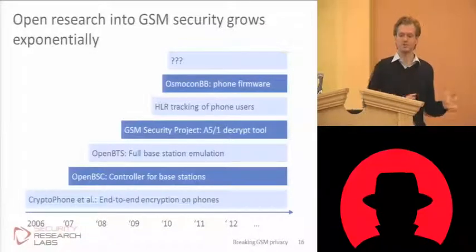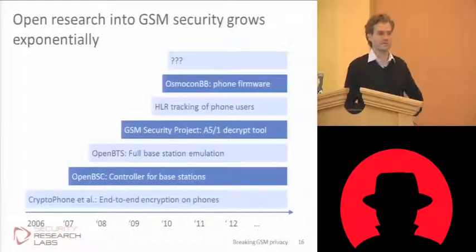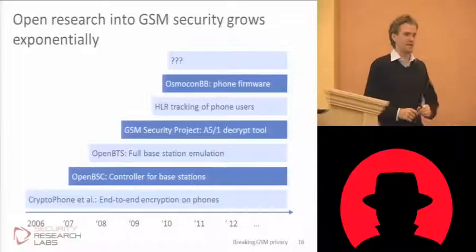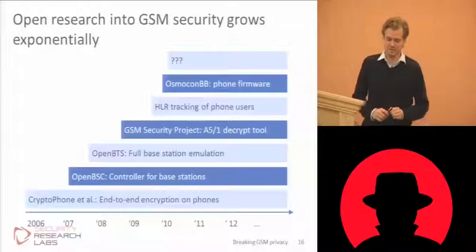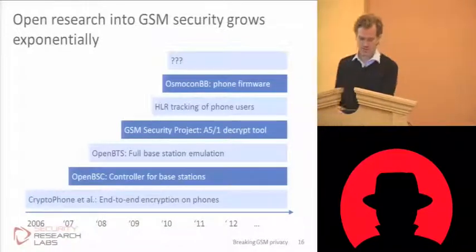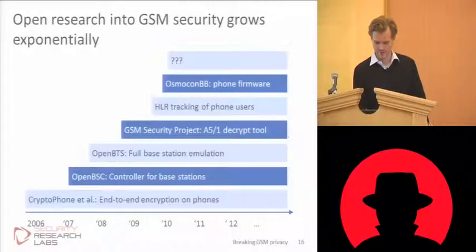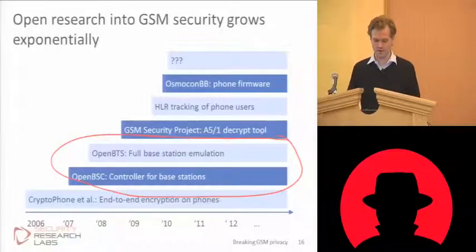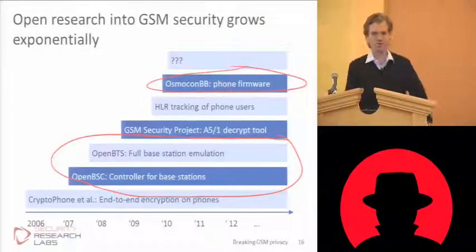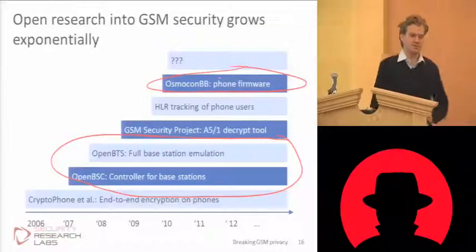Now, besides our project, of course, there's plenty others that have been kicked off in the GSM space over the last months and years. People are now able to emulate or operate entire base stations, one of which will be used as an IMSI catcher demonstration at DEF CON. We are able to do basically the same, the full emulation and operation on the phone side, which has already led to some interesting results.